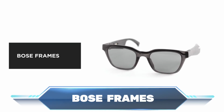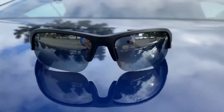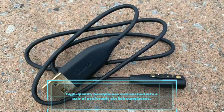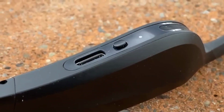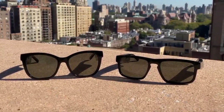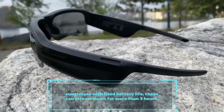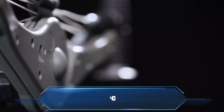Number 10. Bose Frames. The Bose Frames are honestly one of the coolest widgets you can imagine. It is a pair of high-quality headphones embedded into a pair of rather stylish sunglasses. The wireless earphones have eventually come to overflow the market. The Frame's innovative use of open-ear audio lets you hear your surroundings without any obstacles. And while it's weird to imagine a pair of sunglasses with a fixed battery life, these can stream music for more than 3 hours.